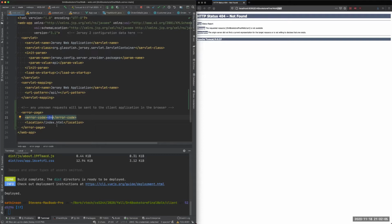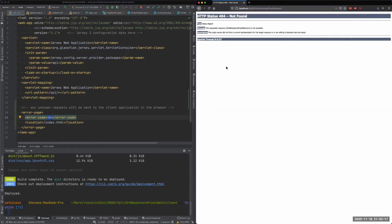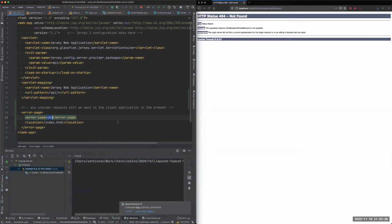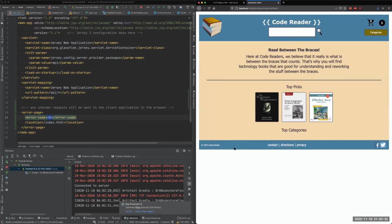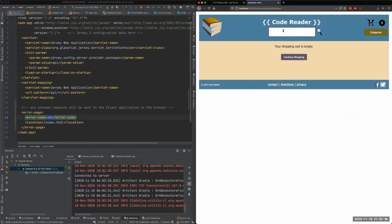What that effectively does is it sends back the home page, and the home page has JavaScript that loads, and then the JavaScript will read the cart from the address bar, work out what to do, and go to the cart page. So let's restart Tomcat. We can restart Tomcat, and we'll go to the cart page, and we'll hit reload, and we go back to the cart page. And that's because we're actually serving the home page and running JavaScript to work that out.